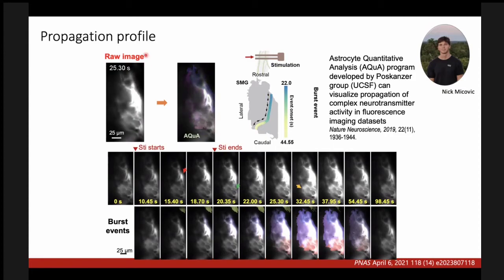And what's happening is that the stimulation is starting on one side of the tissue closest to where the electrode is and propagating across that tissue. And we use this software called Aqua that has been developed by Kira Pascanzer at UC San Francisco. That is a good tool for visualizing this propagation behavior in fluorescence imaging data sets.